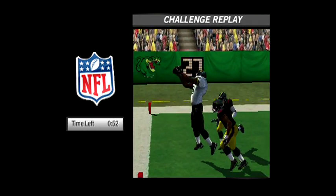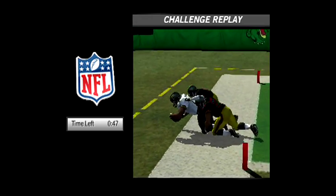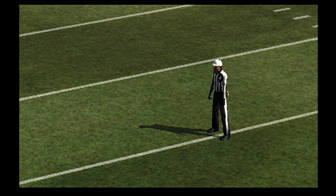I think it's a catch. That's a tough call. Depends on what angle you're looking at it from. I guess it'll be a judgment call by the officials. After reviewing the play, the ruling on the field stands. The player had control of the ball.